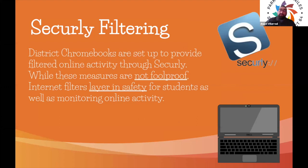So now this is Securely. Securely is a feature that's used within the district and at home. District Chromebooks are set up to be filtered for online activity through Securely. While it's not foolproof, the internet filters, there's a certain layer on there for students as well as monitoring online activity.